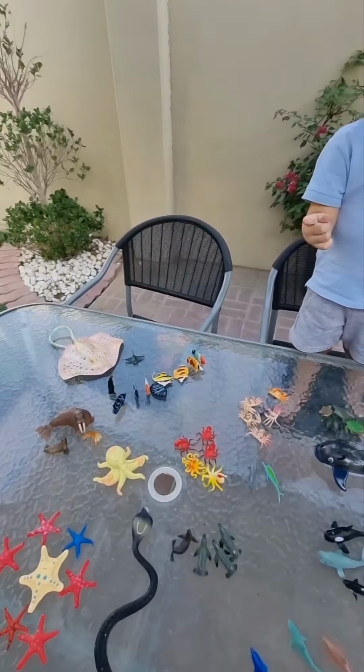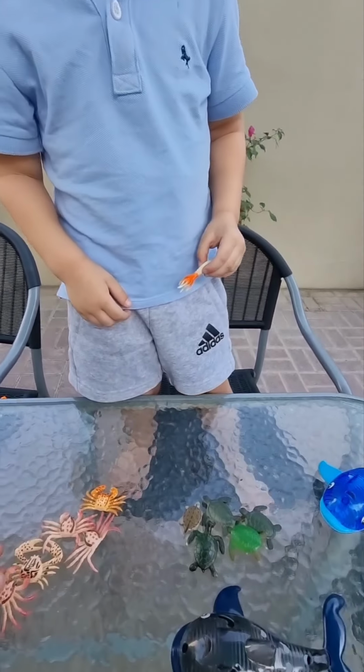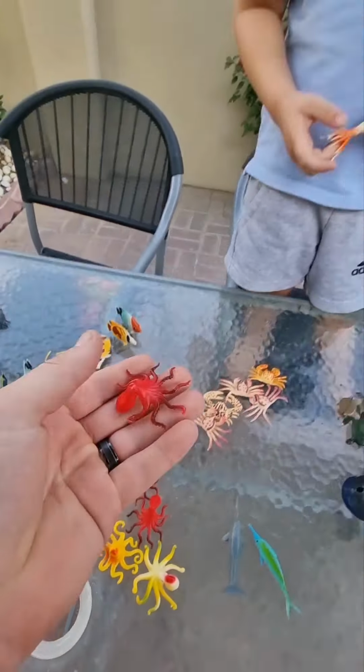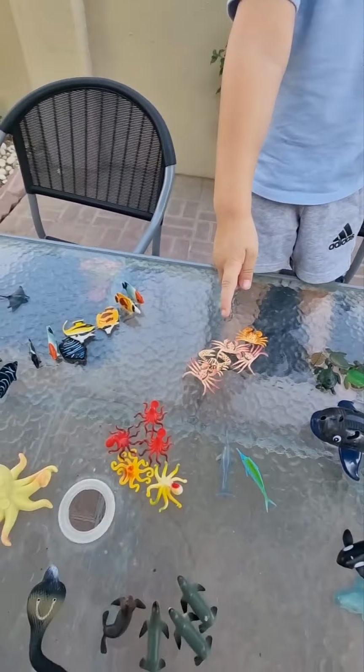Let's see what we have here. What are these little creatures? Crabs. Is it crabs? Yes. And over here? Octopus. 1, 2, 3, 4, 5 octopus. 5 octopus. What do we have here? Starfish.